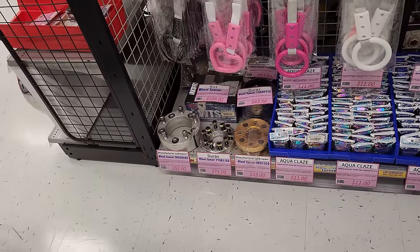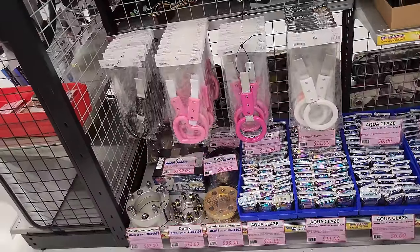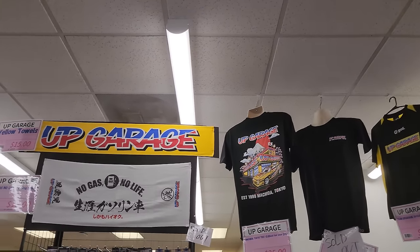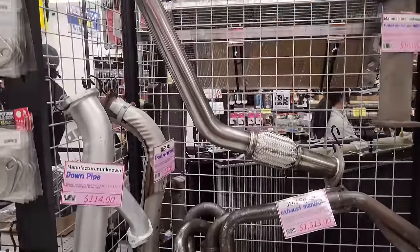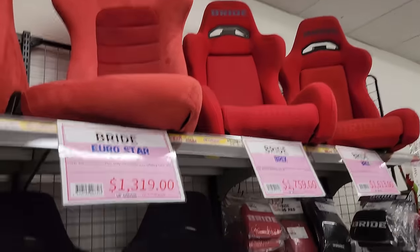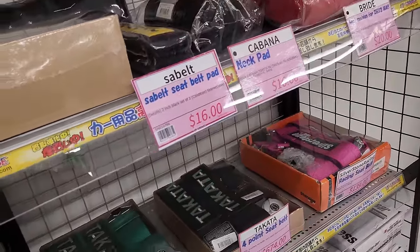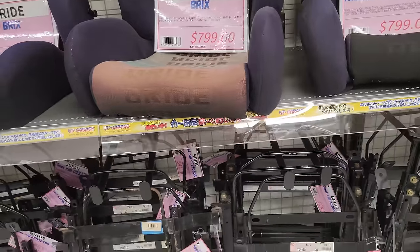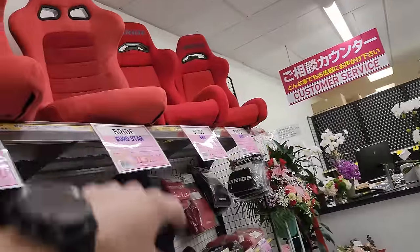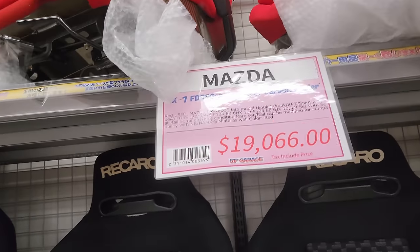The STI had some huge spacers. Remember that? That's cool, they sell the replacements and stuff in case you need it. And the harnesses. Oh, and the sliders. These are the ones I like a lot too, the reclinable ones. Oh, like those ones. The dream.